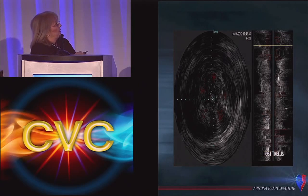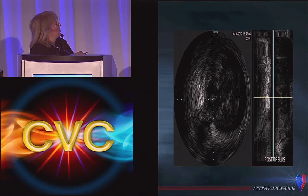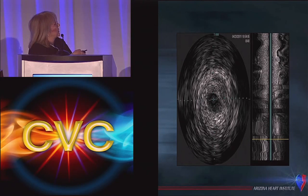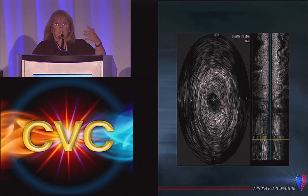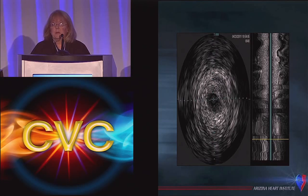This is another image of more clot just sitting there following trellis. It's all stuck to the wall. You couldn't even go in and get that out with a Fogarty catheter. This is subacute thrombus. Look how much that's stuck to the wall, and here's the IVUS. There's no way that's going to really go anywhere. You can't push it out. You can't even get it out with a mechanical device. You can aspirate some of that fresh thrombus, but the rest of it is really stuck to the wall.